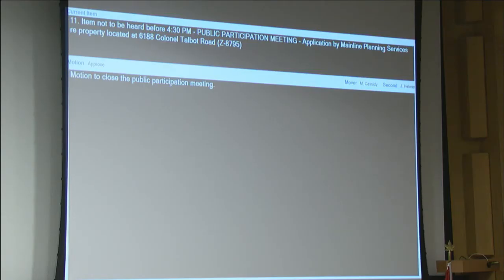And we'll go on to members of the public. If you'd like to speak on this issue, come to one of the microphones and state your name and address, please. Once again, if anybody has any comments on this, come down to a microphone. And seeing no folks running again to the microphone, we'll take a motion to close the PPM. We'll call the question. Closing the vote, the motion carries 5-0.